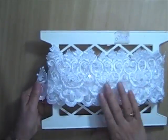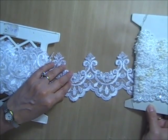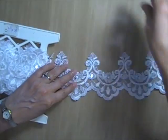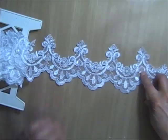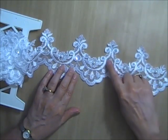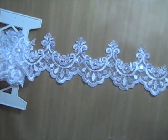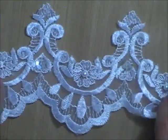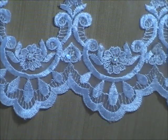Lot O is also some trim. This one is also a white. Compared to the other one, well, I guess it's still white. It might be just barely off-white. This one looks very white. Scallop pattern with large clear sequins. Minimal beading and sequin on this one. It's bead, sequin, bead, sequin, bead, sequin. This one is 3 inches wide. And this is what the pattern looks like. Very pretty. This is Lot O.